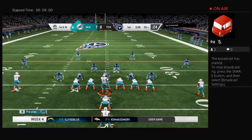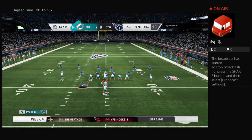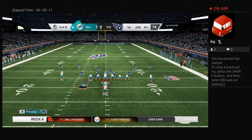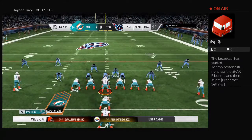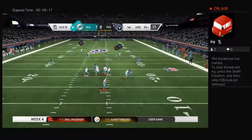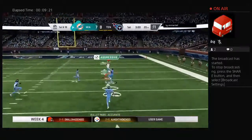The Dolphins at the line ready for their next drive. They'll be looking to duplicate that first drive, the one that got them that 7-0 lead. Of course they would. Look, they're on the road, so getting the 7-0 lead was huge for them, right? Imagine getting up 2 touchdowns on the road, taking the crowd out of the game. It'd be ideal.